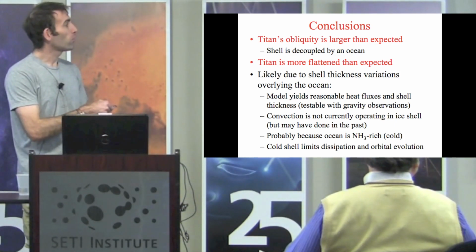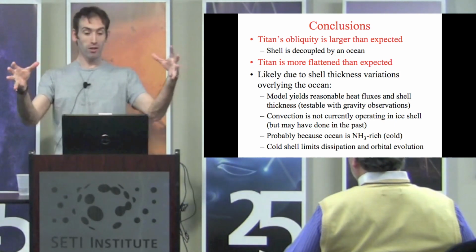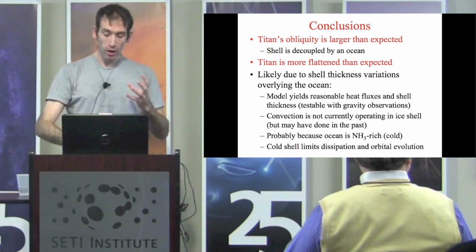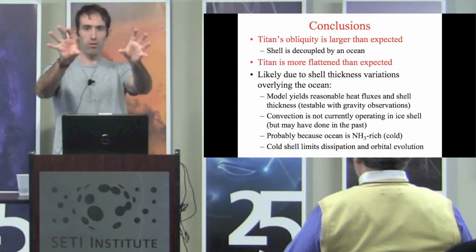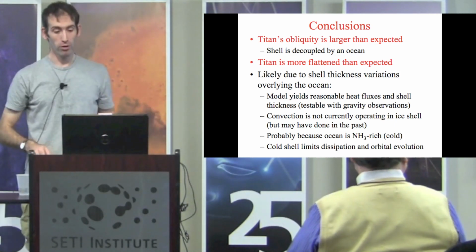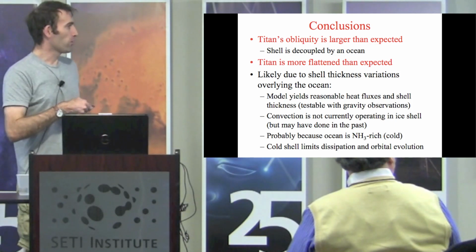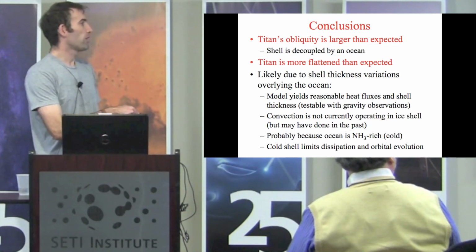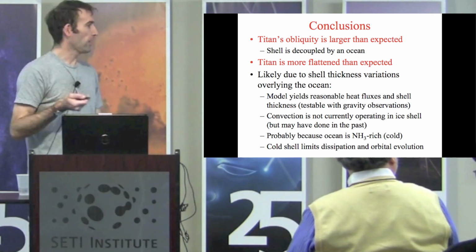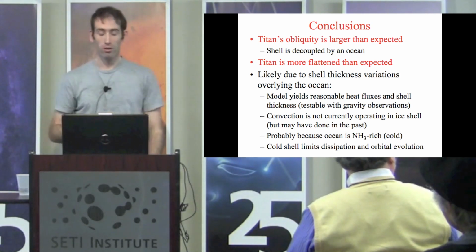The second half of the talk looks at the shape of Titan, and in particular the fact that it's fatter around the equator than it should be. And we can get a reasonable match between the observations and a model in which you have a shell thickness which varies in space floating on top of an ocean. And that model has various other implications, like the fact that the ice shell can't be convecting now, but it may have done in the past. And the absence of convection in the shell is probably because the ocean is ammonia-rich and cold.